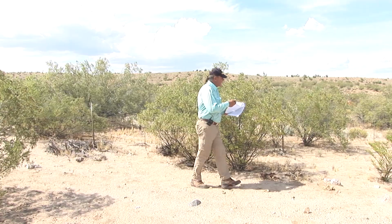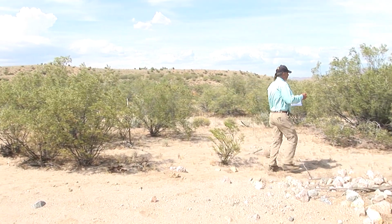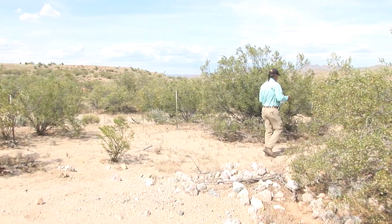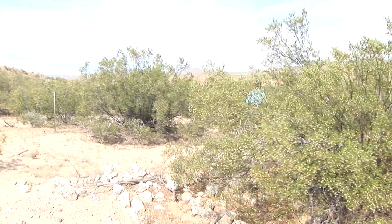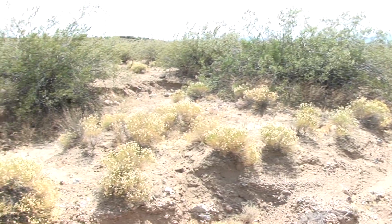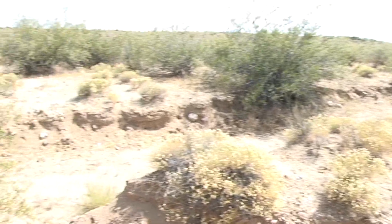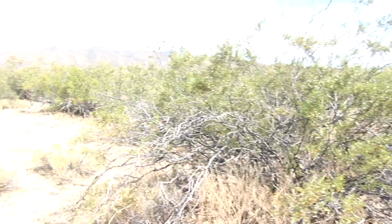Following your property line, it matches up with the fence pretty darn good, heading to the east. And there is a little bit, it looks like when it rains a lot, you have a little running creek over here, a running water draw.